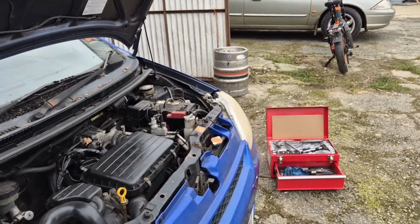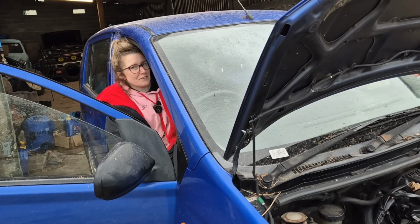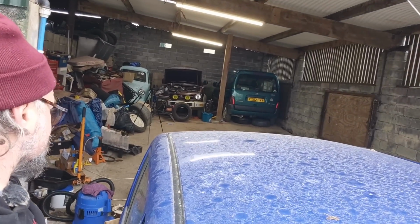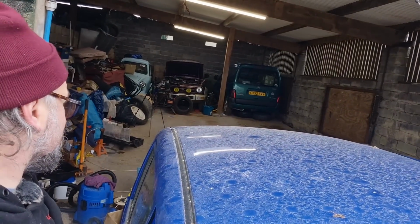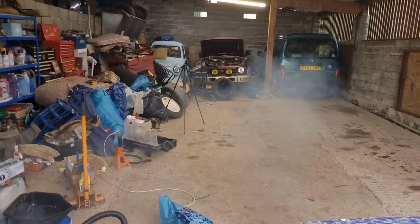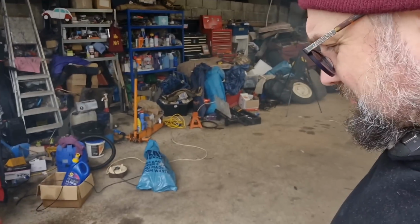Right, get some stuff out of the way and we can give her a gentle drive around and get the brakes freed off. So I guess we must ask ourselves, has doing absolutely nothing since July last year fixed the smokiness? No! In fact, no, it hasn't. No, that hasn't fixed it. So yeah, we've still got that.